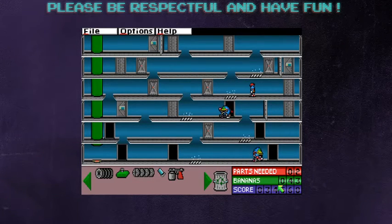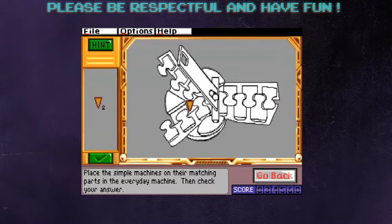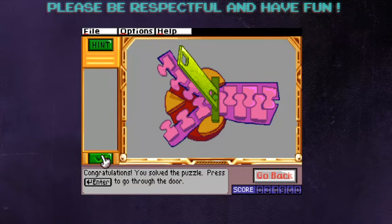Part of me wants to wait for this guy to get up here, but oh, he's going too far over there. Alright, I guess we'll take it from the top over here. See what we got. A zipper. And that works with 3 wedges. Alright. Yeah, look at this crazy colored zipper. My gosh.